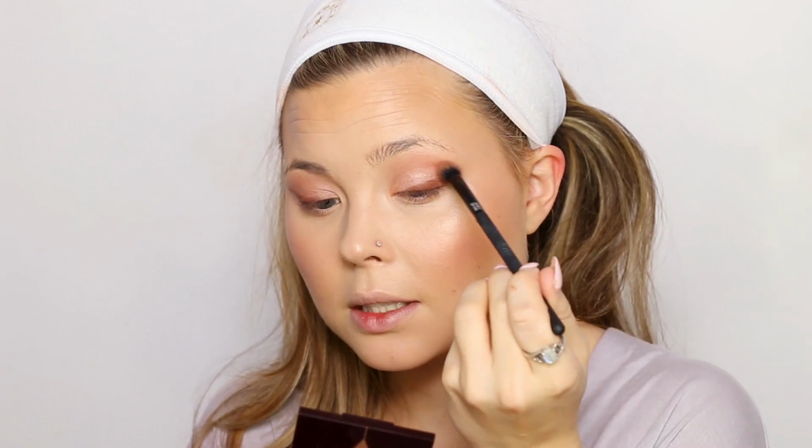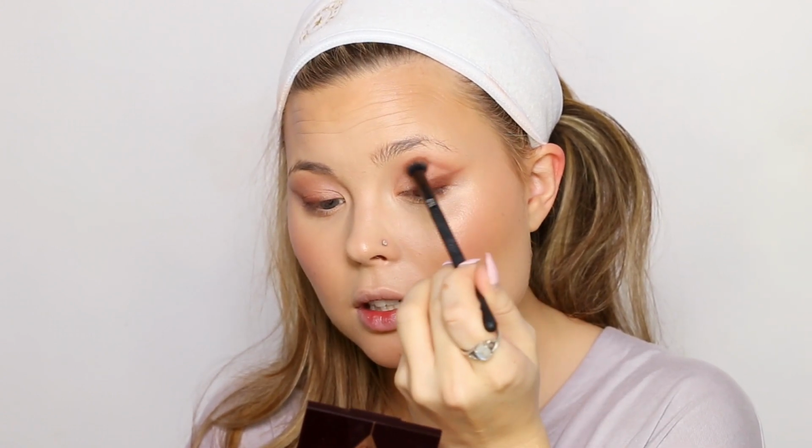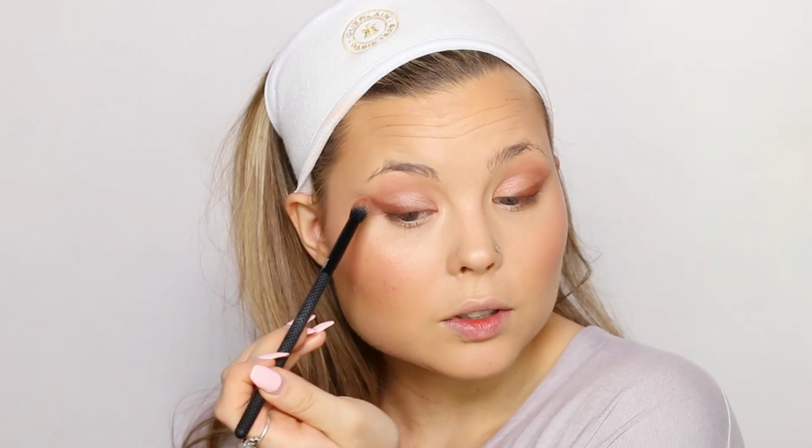As I see how the eye's doing, I'm going to go back in with that mid-tone. I'm going to take literally one hit into the deeper shade just to deepen it the tiniest bit. Then I'm going to meet where that liner shape and the crease meet and give it a little bit more definition, so the way it meets up and then comes into the eye. Then we'll do the other side.